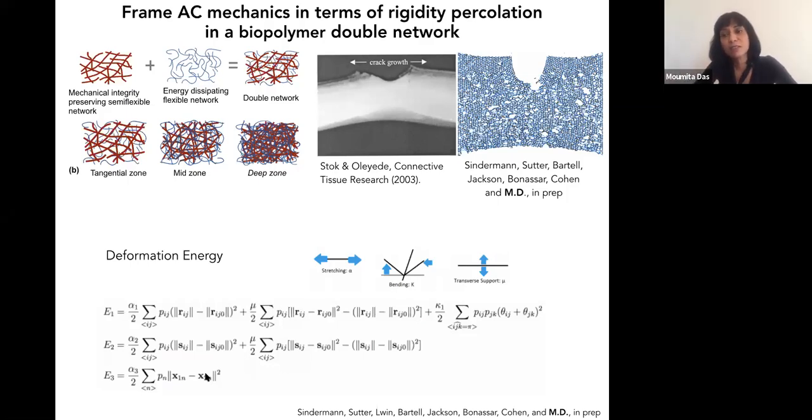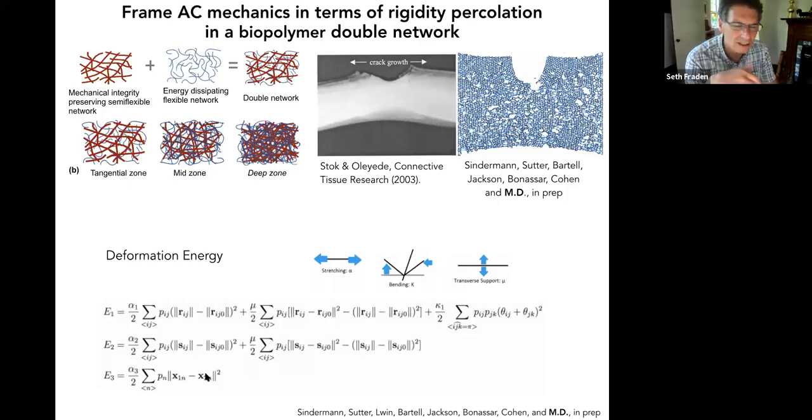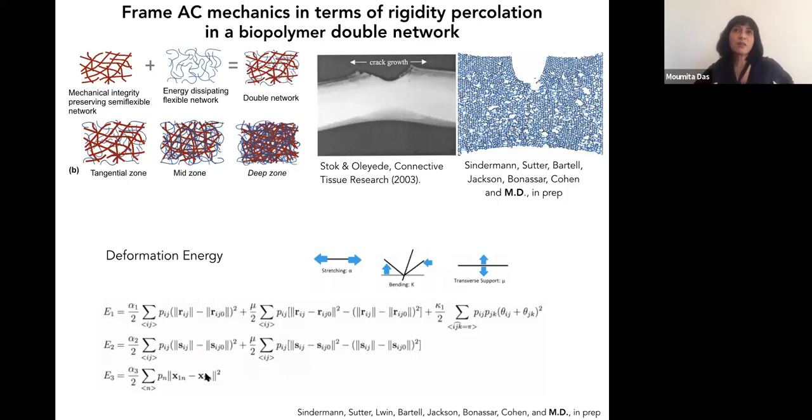And do you anticipate any qualitative differences if you go to 3D rather than 2D? I think in terms of the fracture behavior, we don't expect qualitative differences, but the ultimate tensile threshold and other things will shift quite a bit.